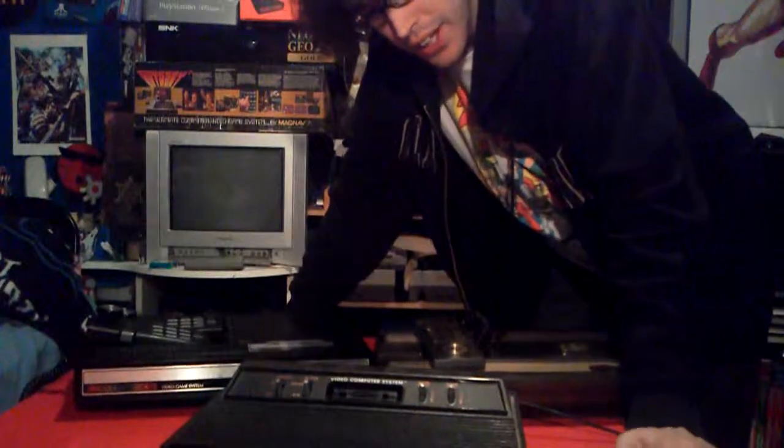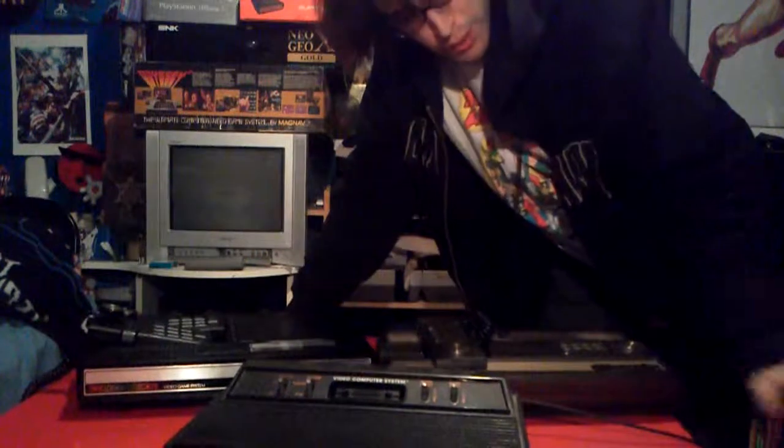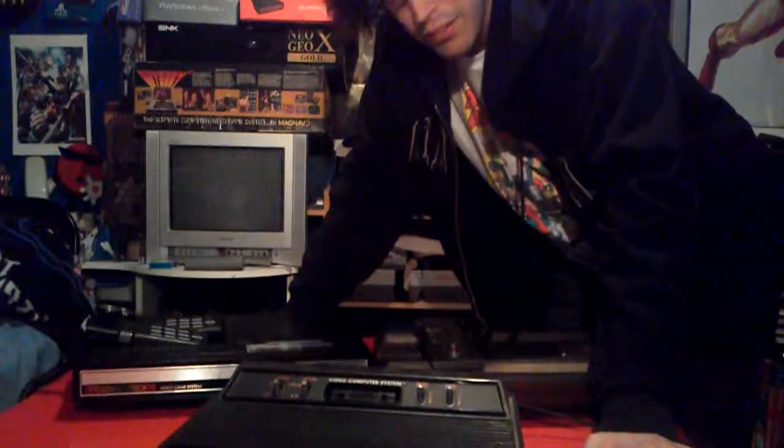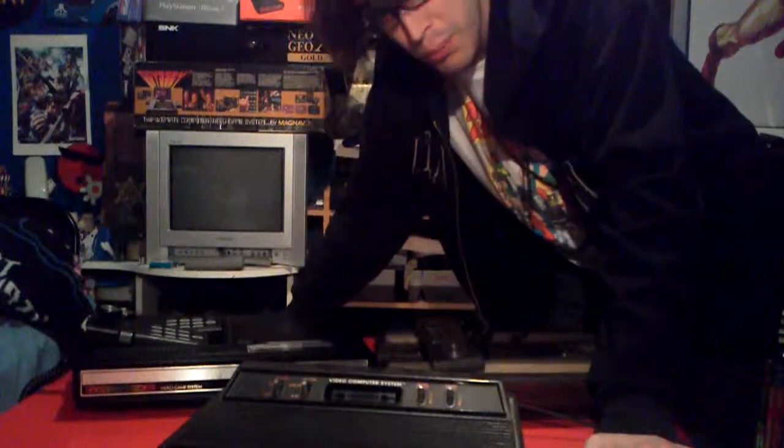Well, I already had the Flashback 4, and a lot of those Atari games that come with the system, Jungle Hunt, Space Invaders, Haunted House, etc. I actually have the actual cartridges for. I have a pretty big Atari collection.